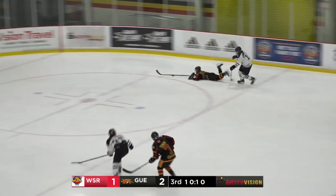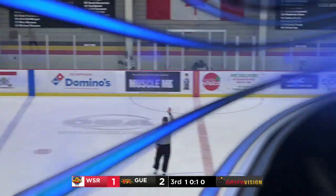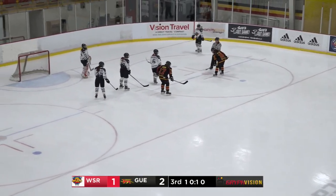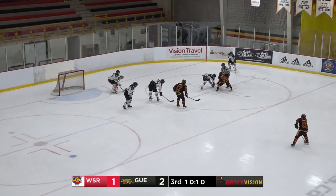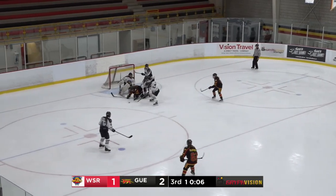See, right up in the knee pads. I believe it's just because I don't think the defenseman's feet was moving, really. I don't know. I'm trying to defend the referees here. I don't think that was a very good call. Dunn with a chance. That's turned away.